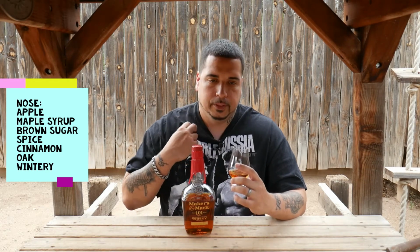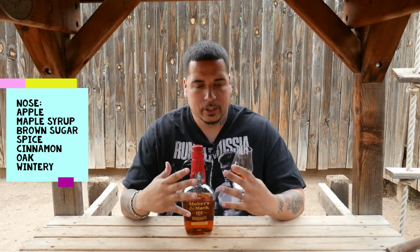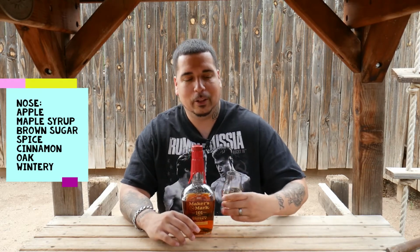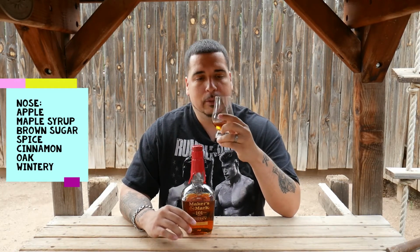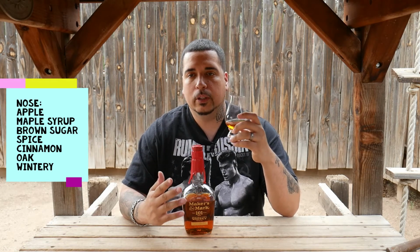But it's weird because on the nose so far, this is giving me winter vibes. I'm getting the cinnamon, the spice, the maple syrup, the oak, all these notes that really make me feel like it's a winter whiskey instead of a summer one. It's weird, but that's good to know for when it's winter time. All right, but it smells really good. It smells really sweet. There's a lot coming through on the nose, but more importantly, let's go to the palate.